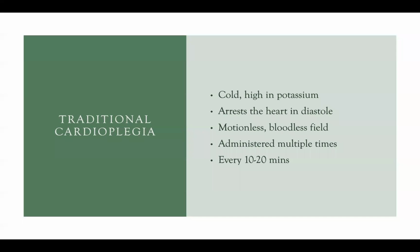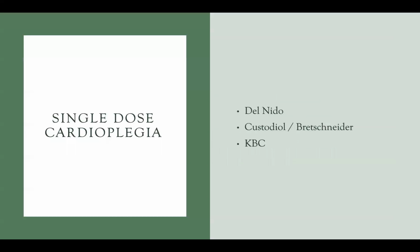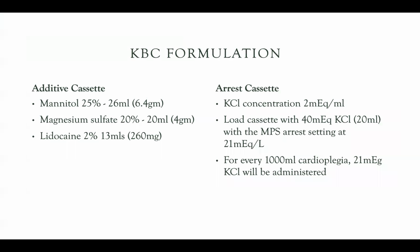The problem with traditional cardioplegia, though, is that it runs out, in the sense that you give it, and then in 10 to 20 minutes or so, the heart starts to beat again. So you need to redose it repeatedly in order to maintain that motionless, bloodless environment. Well, what about single-dose cardioplegia? Some of you may be familiar with the terms Del Nido or custodial, Brett Schneider. What we use here is the KBC formulation, which is a formulation that was started by a group in Atlanta. And this KBC formulation is a combination of a variety of things.